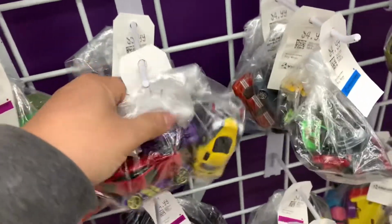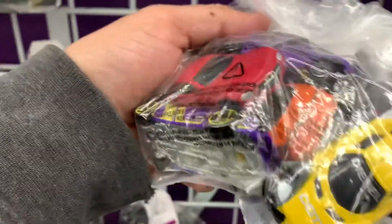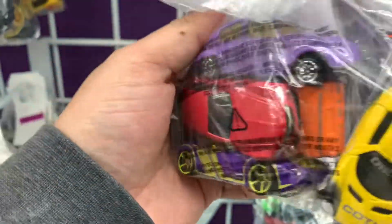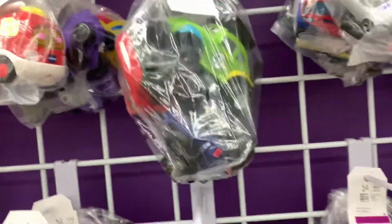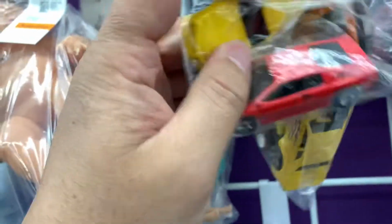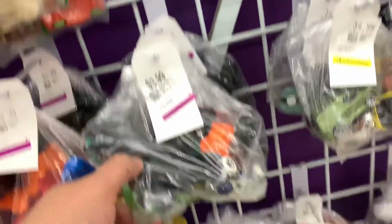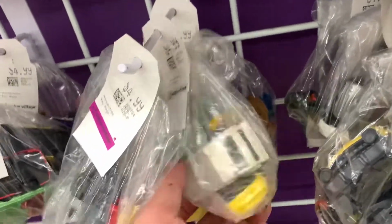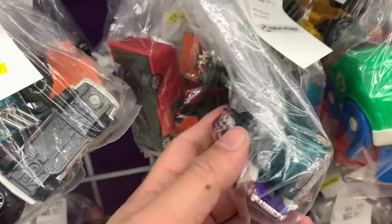It's just hard to see them because they're all in the pack. Look at that. You have Beetle, you have Chevy. Look at that. Oh my. Yeah, they have cool cars. Yep, for $3.99. So you can find a mix of old and new cars.